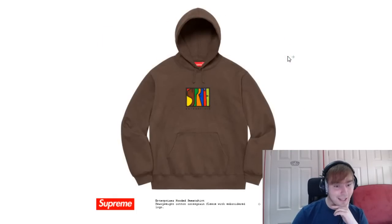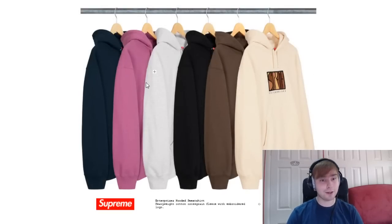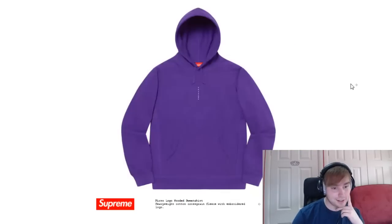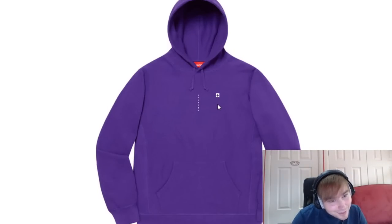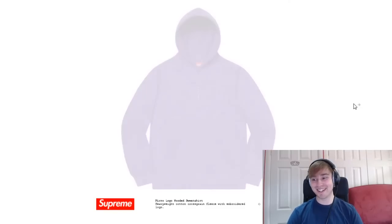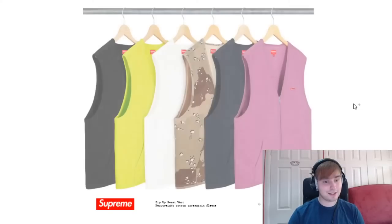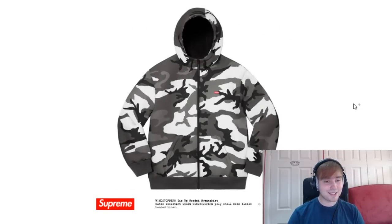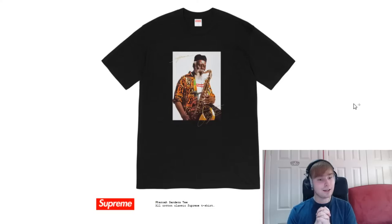Move ahead. The Enterprise's hoodie. It's cool that they've done different colorways for the text, but it doesn't do too much for me. Micro hoodie. Go for it, I suppose, at the end of the day. What's it say? I can't even read what that says. Let's move ahead. Another vest. Zip-up vest, or sweat vest. It's not as good as the other one, personally. Windstopper. Standard. Right, we're through the hoodies.